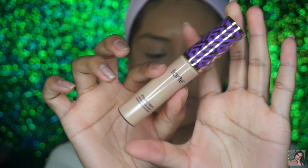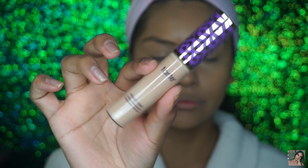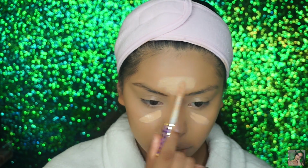And now taking my Tarte Shape Tape Concealer in a light medium, and I'm just going to be using this to highlight my face. You guys know that I love a highlighted face, so that's what I'm doing.